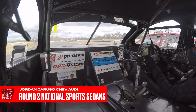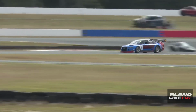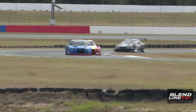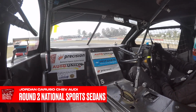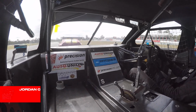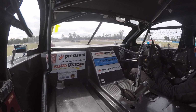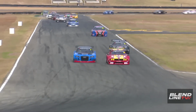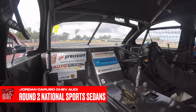Well, this is reminiscent of 7 or 8 years ago. Hossack versus Ricciardello, the same 2 cars in the battle, and they are battling on cold tyres, both of them. Their silhouettes match in the run between 4 and 5, and Ricciardello goes back into the lead in the course of 2 corners here at Queensland Raceway. The Precision International Sports Sedans turning it on.